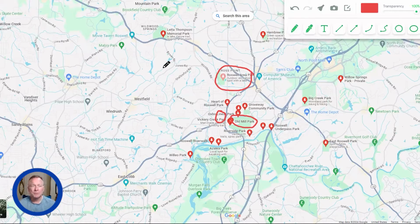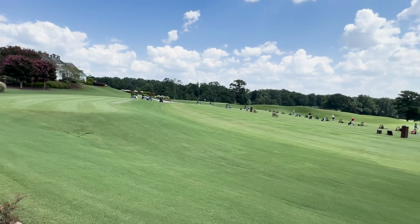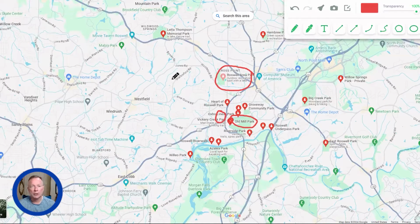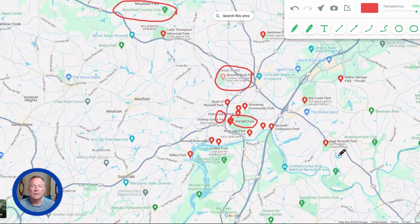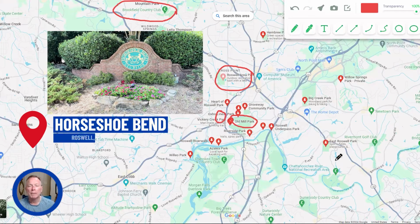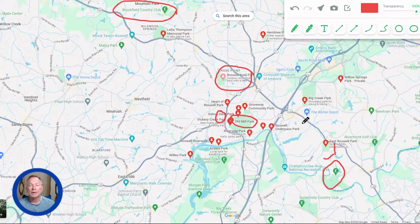And then also, if you're interested in golf, we have several different golf and country clubs here in Roswell, and some of the communities that you can live in here in Roswell do have access to golf courses right there in their community. But I just want to point out a couple of them. One of them here is called the Brookfield Country Club. And then we have another one over here, which is called Shoehorn Bend. I think it's right in this area, I just can't see it on the map, but it's on this side of 400 on Holcomb Bridge, this side of Roswell. So those are just a couple golf courses right here in Roswell.